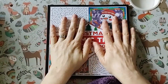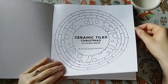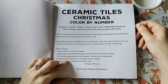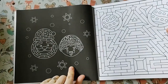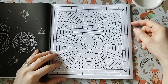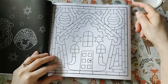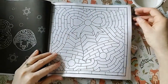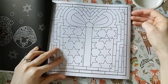This is a nice little square book, really cute. I'm loving this already. Nameplate page, so cute. So 8.5 by 8.5 inches, single-sided. Look at this on the back, how cute is that? Love it. So these are quite simple designs, and I just think how great will these look in alcohol markers or glitter gel pen, or maybe an alcohol marker base and then coming with stickles and things like that. It's just gonna look incredible. They're just really gonna pop off the page.